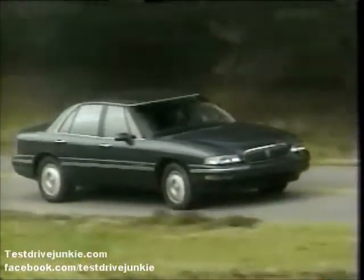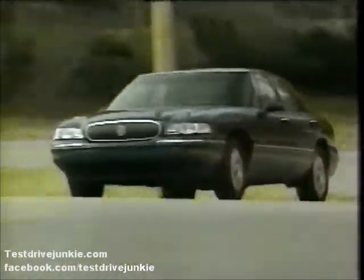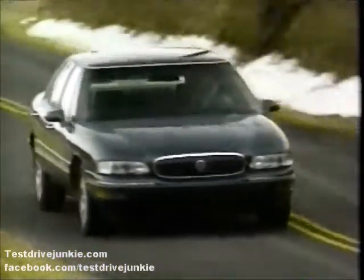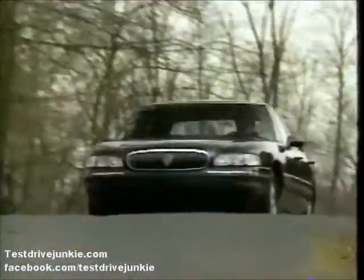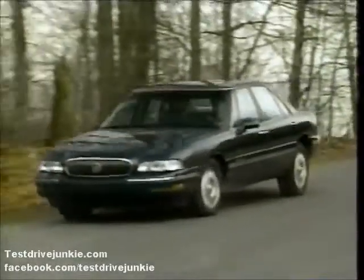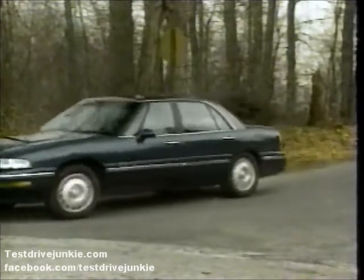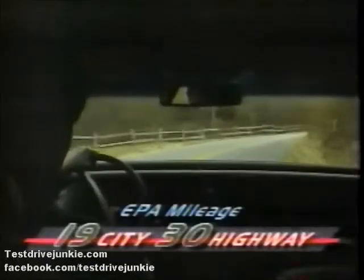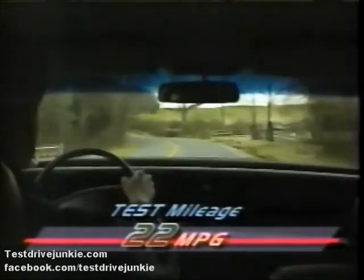And handling is sharper, partly thanks to our car's Grand Touring Suspension's variable effort magnetic power steering. It delivers the light feel that mature drivers demand while adding more feedback for the rest of us. The same goes for the standard anti-lock brakes, which provide firm, strong stops from their front disc rear drum combination. While fuel mileage, EPA rated at 19 city and 30 highway, averaged 22 miles per gallon for us.